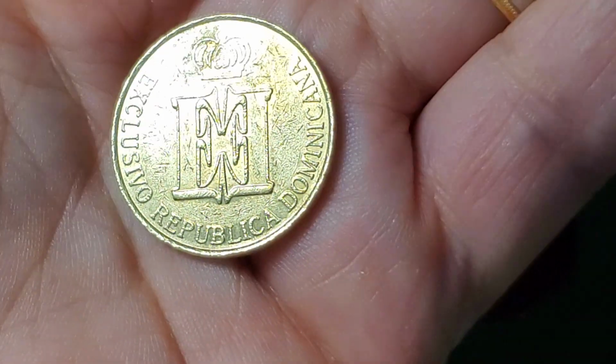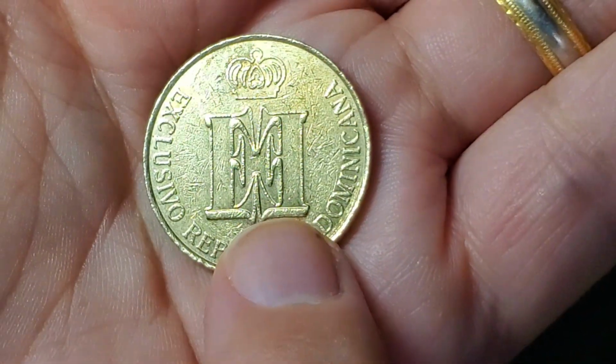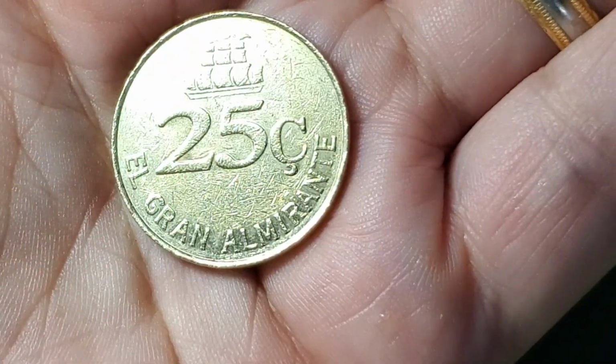a different look than this one, such as that many of them did have the E and the backwards E right next to each other, but I didn't see any others that have the old-fashioned sailing ship on it.